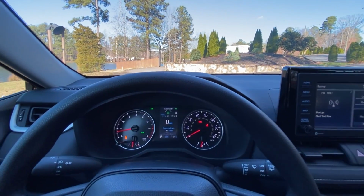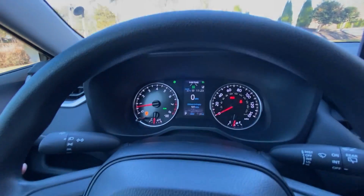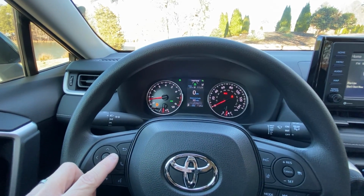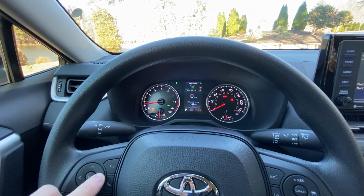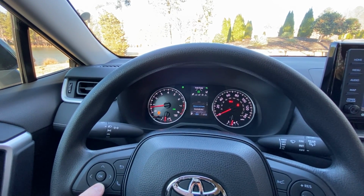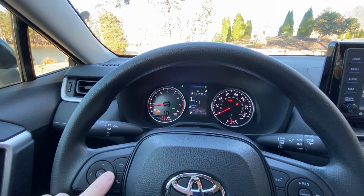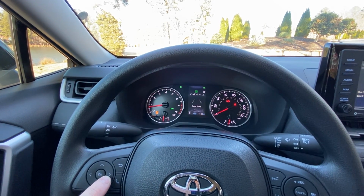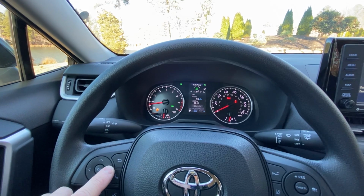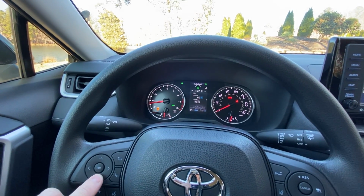Let's go through the multi-information display right here. What we do is we use the pad, and then we use the OK button. So right now we're just going to scroll down and see what we've got. I'm going to go across. This is for lane departure alert and radar cruise control and lane tracing assist. The settings button, we're going to use that a lot.